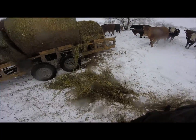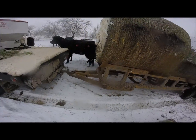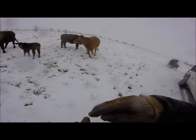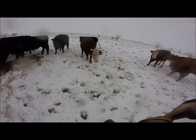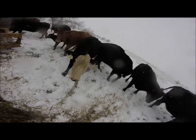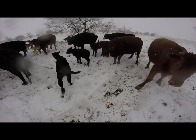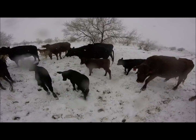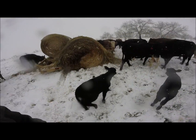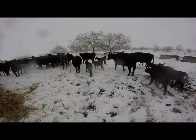This is the oat and pea hay that I put up this year. We'll go through these cows, make sure it doesn't look like anybody had a new calf and just walked off. So we don't want that. Everyone's wet. Everyone can definitely use the hay.